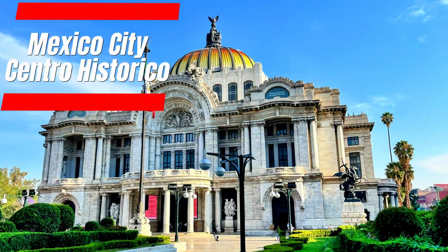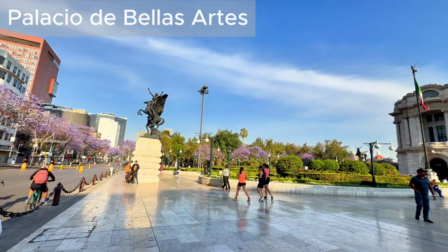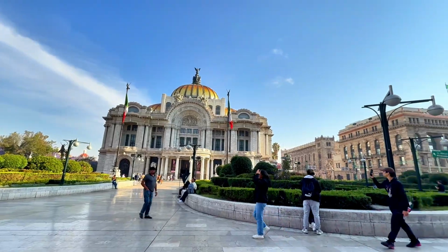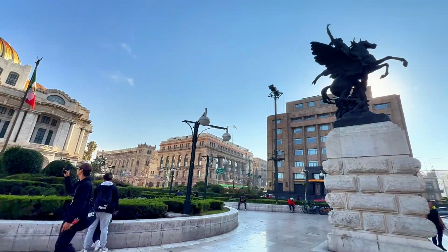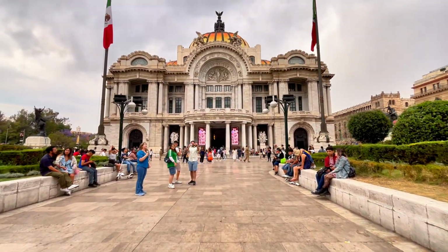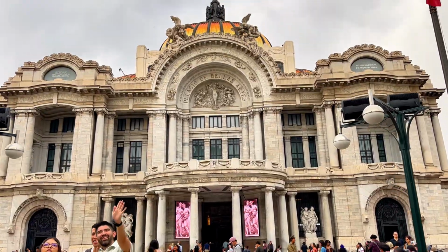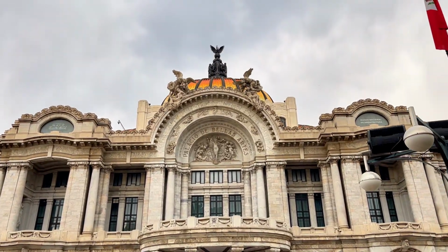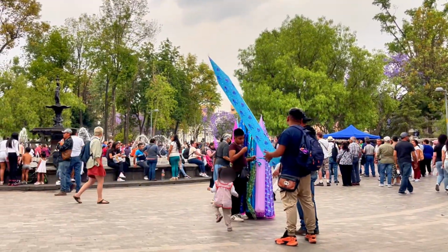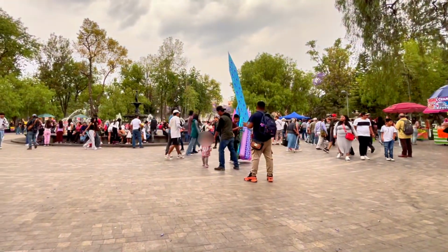Centro Histórico is one of the most lively areas in Mexico City. It has a bit of everything: beautiful old buildings, museums, street food, and even ancient ruins right in the heart of the city. But this area can be extremely crowded. It was one of the most crowded places I have ever been to, even after traveling to Asia. So if you want to know how to avoid the crowds and about the hidden gems we found, tune in to the end.